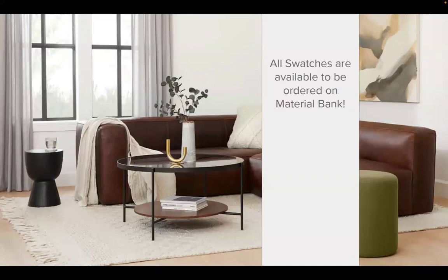All right. So all the swatches, of course, can be ordered through Material Bank. We also offer complimentary swatches through our website as well. Yeah, thanks so much, everyone.